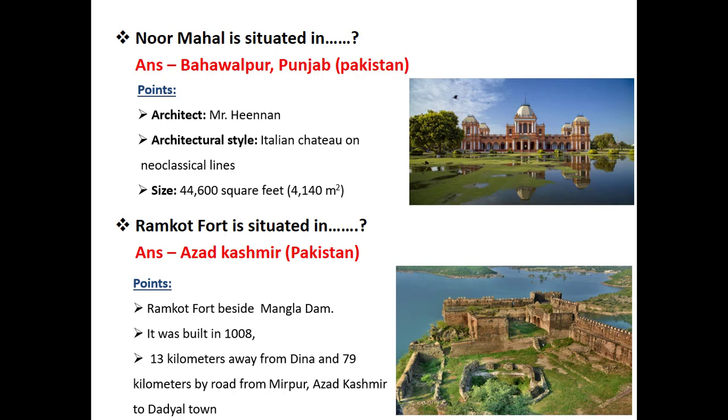Next MCQ. Ramkot Fort is situated in Azad Kashmir, Pakistan. Point: Ramkot Fort beside Mangla Dam. It was built in 1008, 13 km away from Dina and 79 km by road from Mirpur, Azad Kashmir, to Jadial town.